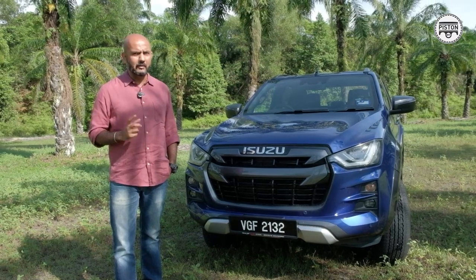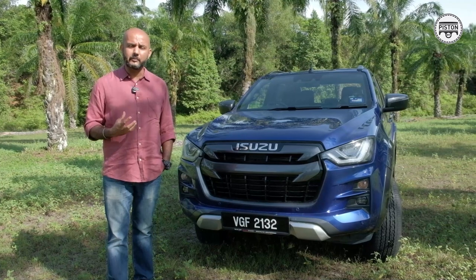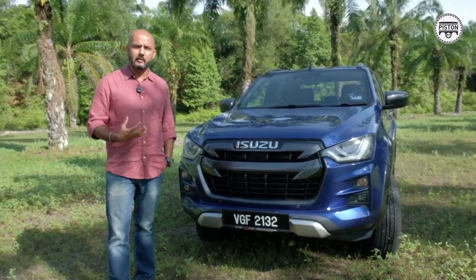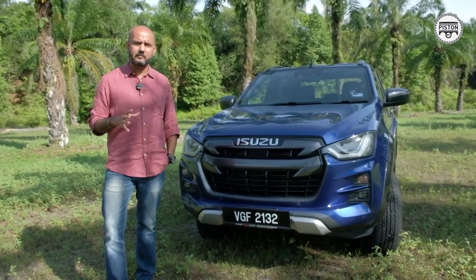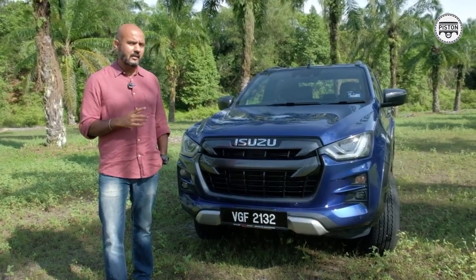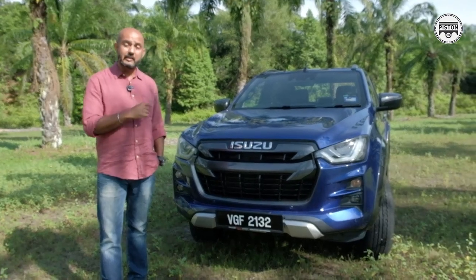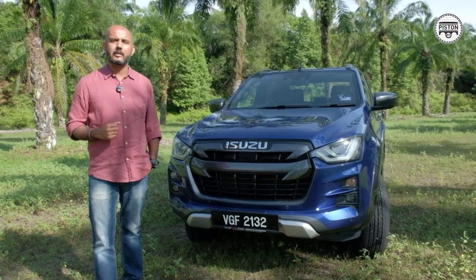So in this video, I want to tell you how the X-Terrain has brought up the D-Max brand. It's a much more matured pickup truck right now, simply because it has all of those things that I've mentioned earlier. But you could also probably take out your wife and girlfriend in this, because the interior of this pickup truck and the way it drives is actually quite impressive.